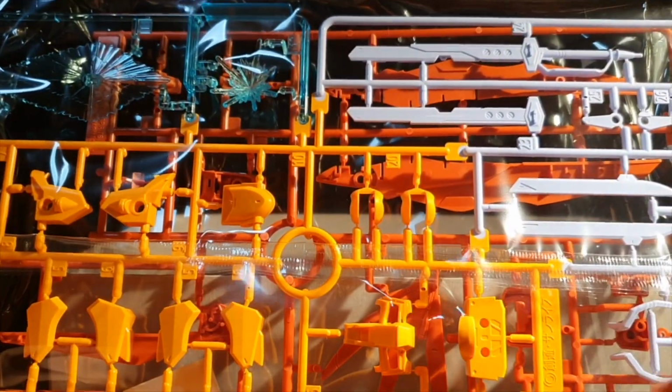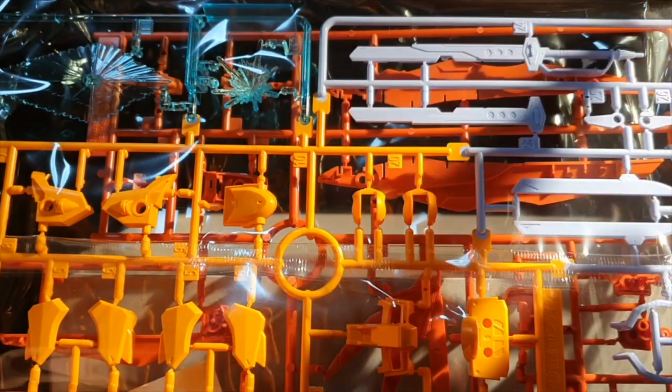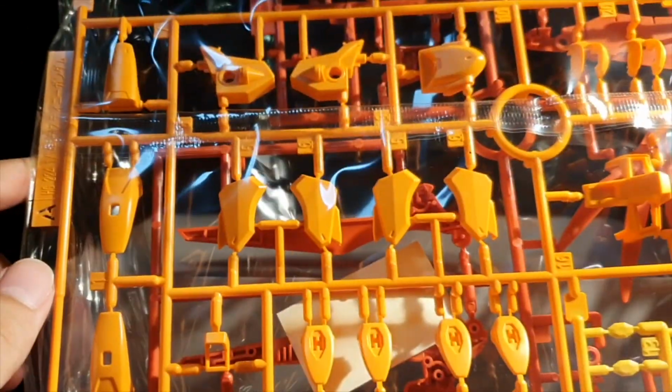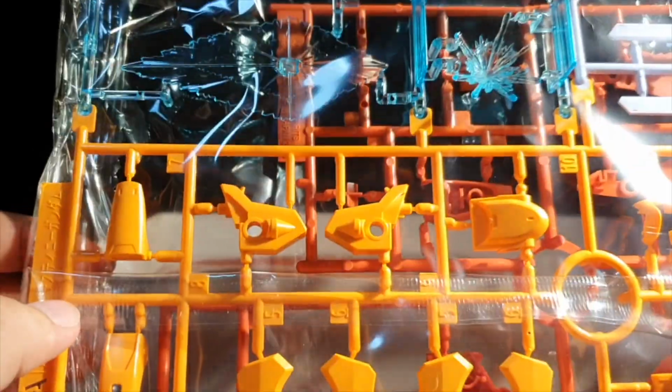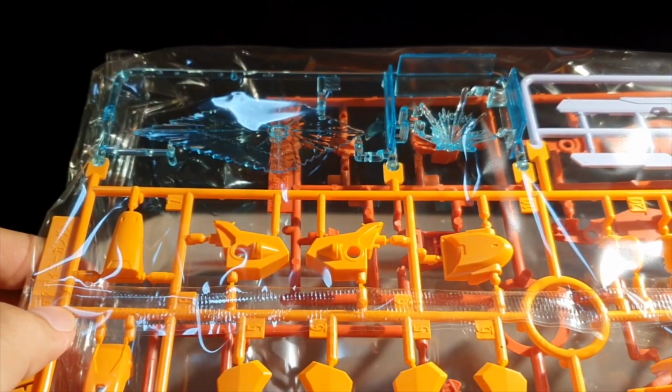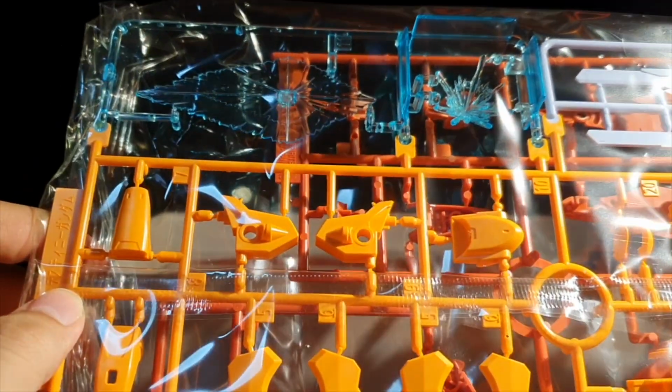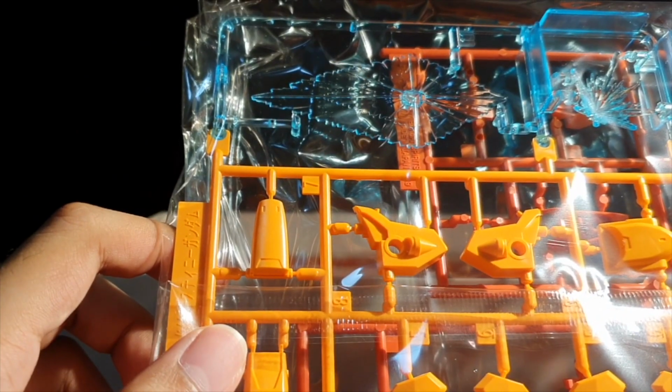On the back we have the orange parts that make up the kit, and you've got the light blue for the accent on the vents, and then the Arendite beam sword. That's pretty cool. And the yellow V-fin, and this here is just a clear blue for the polymer fin, which looks really detailed. I really like that. All right, and the beam shield.